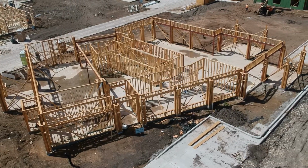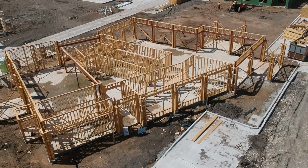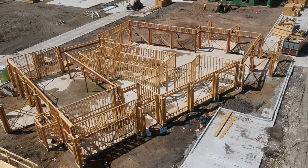And with the iron framework now fully in place at the clubhouse, crews are also making great progress in bringing that building to life. This is important because it's not going to be long before pre-leasing activities for the Grassdale begin. Now, most of the residential buildings will be 3 stories.